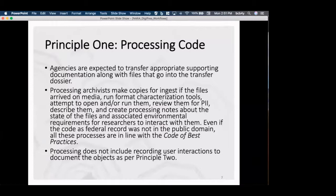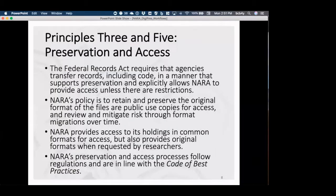So even though we're focusing today on principles one and two, I need to talk a little bit about principles three and five, about the work that's necessary for preservation and the work that's necessary to provide access. So the Federal Records Act requires that agencies send us their records, including code, in a manner that explicitly allows NARA to provide the access. So we do indeed retain and preserve the original format of the files. We create public use copies, and we provide access to the holdings in common formats, but we also provide the original formats as requested, and we believe that our activities are in line with the Code of Best Practices. Next slide.